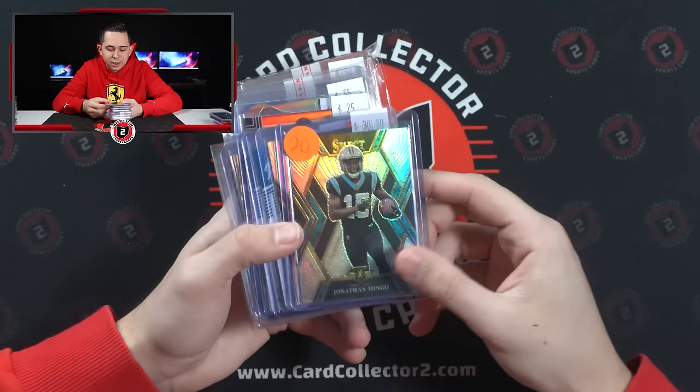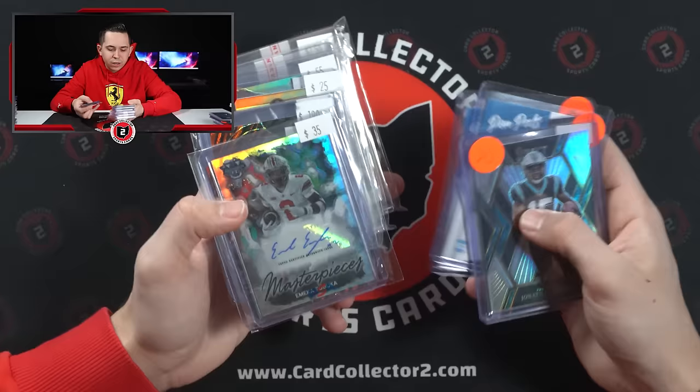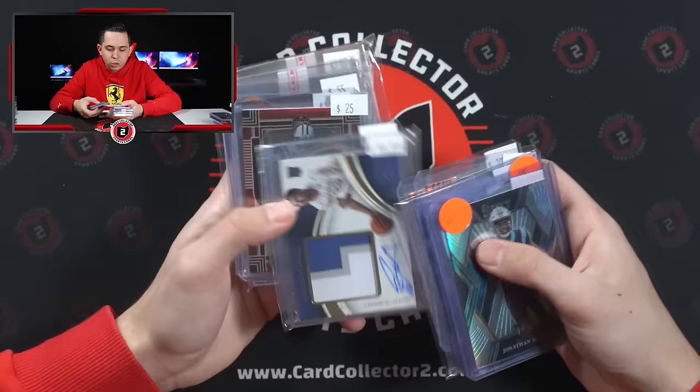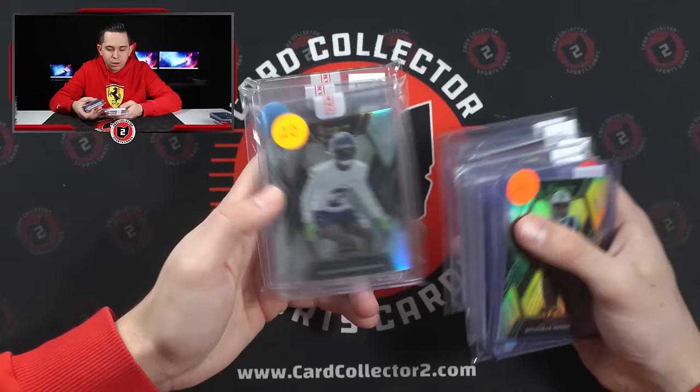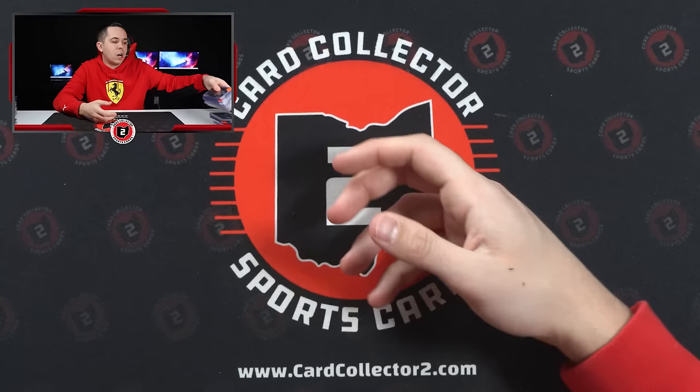Mingo, Jordan Addison, Amonra Purple Ink Autos, Emeka Auto, Saquon, and Justin Jefferson, Jamal Murray, Patch Auto, Rookie, out of 49. UK stuff always moves. Aaron Donald, really nice Keyshawn Johnson, Jameer Gibbs, out of 25, dude's a stud. Amari Sotomayor, Tie-Dye Auto, Devon Witherspoon, Zay Flowers, and a Vince Carter On Card Auto from Noir, another good auto, but a guy that sells really, really well.